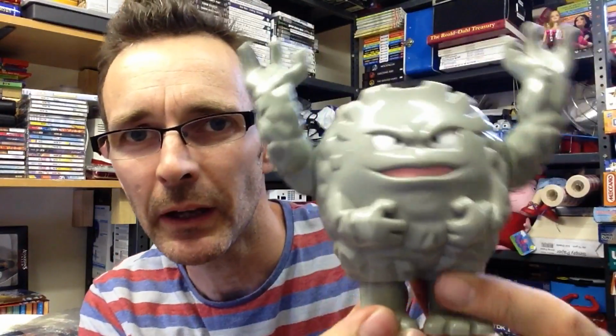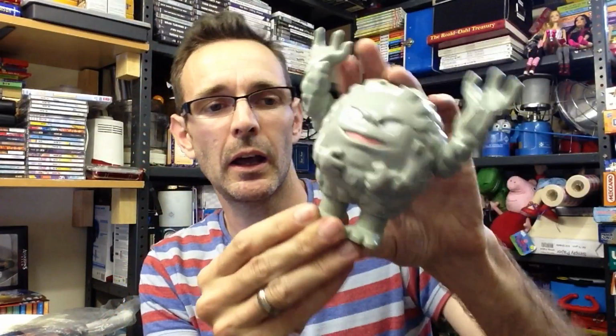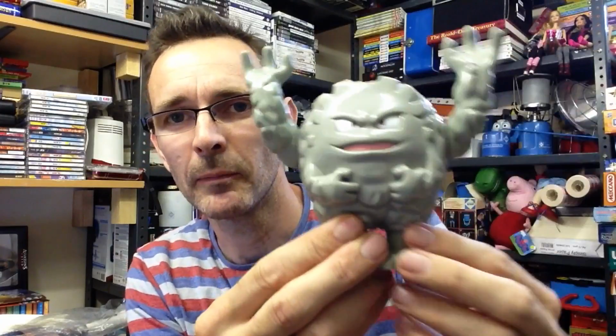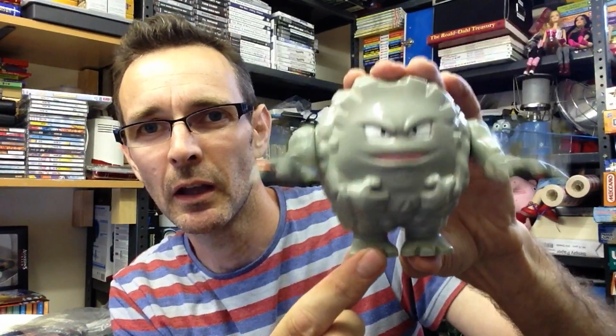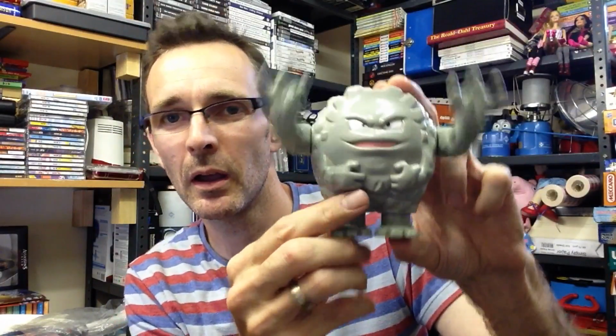Okay, right, found this cool little guy. He is a Pokemon. He's Graveler, I believe, and he has a little action. Yeah, I've been doing well with my Pokemon stuff. If you've got Pokemon stuff now, it's a good time to cash it in whilst everyone's thinking about Pokemon, and the Pokemon Go app is still the in thing. Don't know what he's worth, but at 50p I was always picking him up.